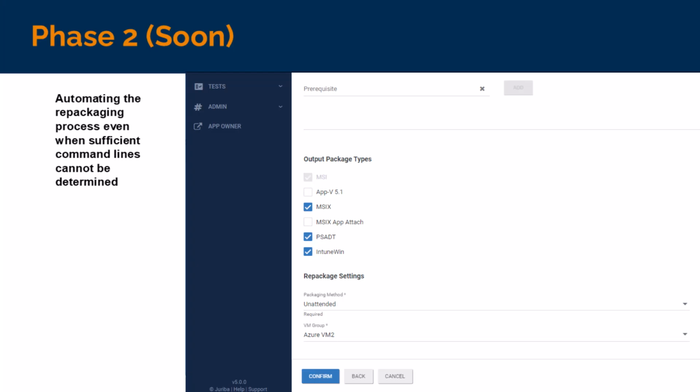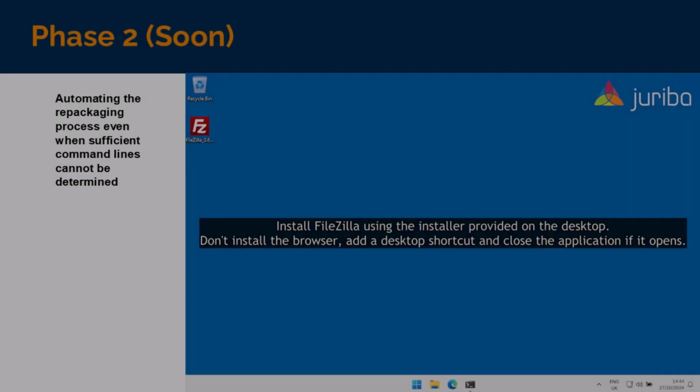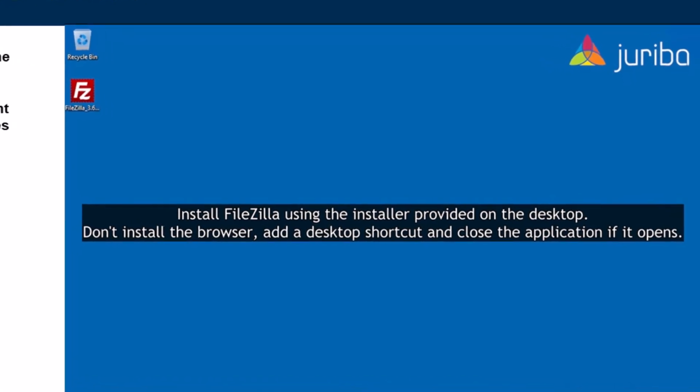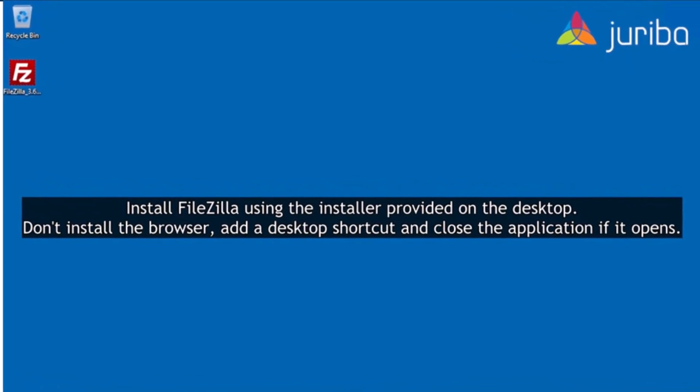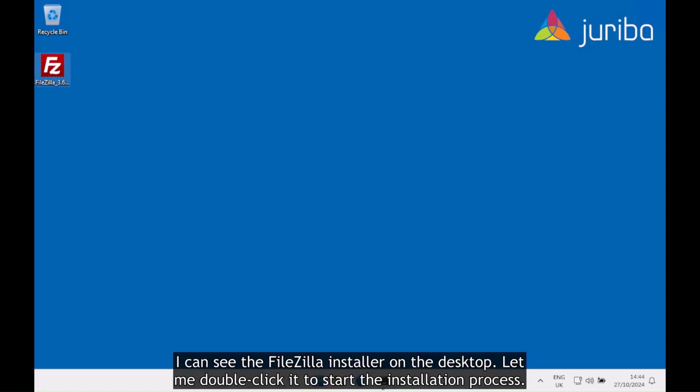When command line details are insufficient, or alternative formats such as MSIX are desired, Juriba App Readiness provides a powerful repackaging capability. It manages groups of VMs and spins them up on demand for repackaging and smoke testing operations. Of course, we can repackage an installation driven by silent command line, but here's a peek at a capability we'll soon offer that allows automated repackaging without a dependency on silent command lines.